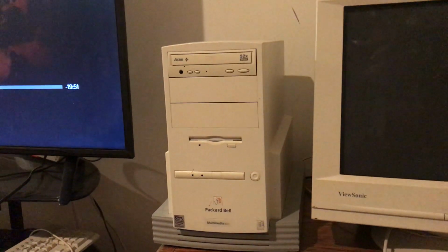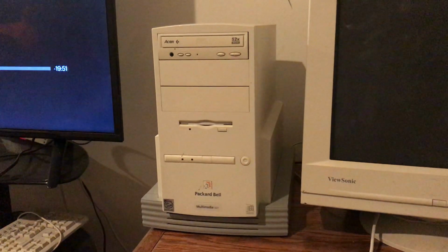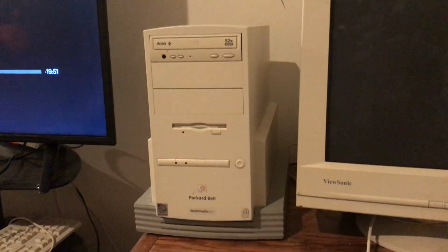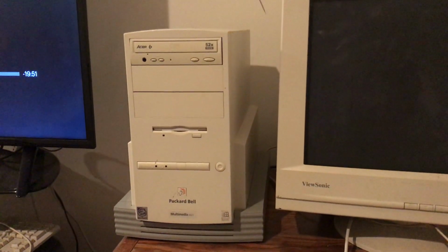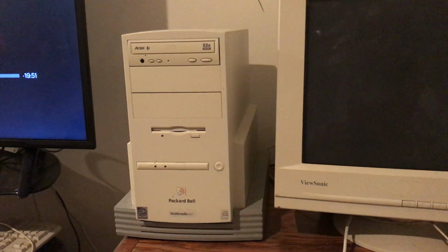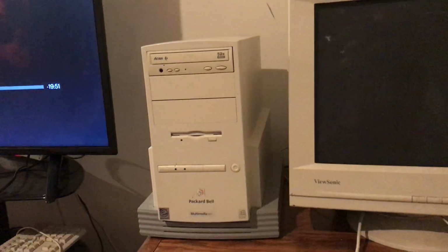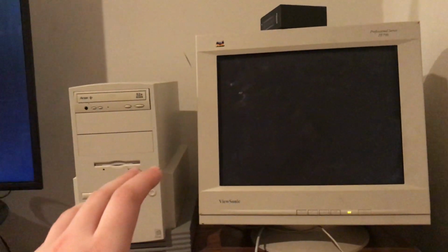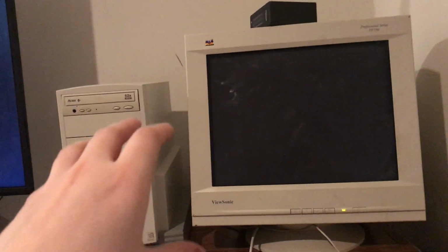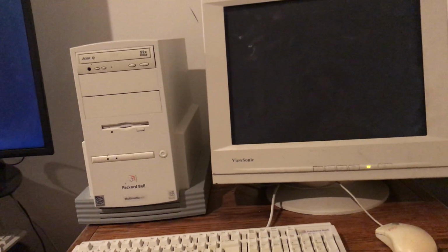I think they are an awesome looking computer from the 90s. They stand out a lot more than some of the regular ones that were pushed out. And I do have a kind of a memory of a Packard Bell system as a kid, and that was with my grandmother. It has actually kind of a similar setup to this. The ViewSonic monitor is like identical to what my grandmother had, but the Packard Bell system, to be honest, I don't remember it too much.